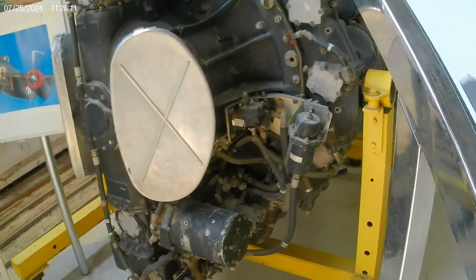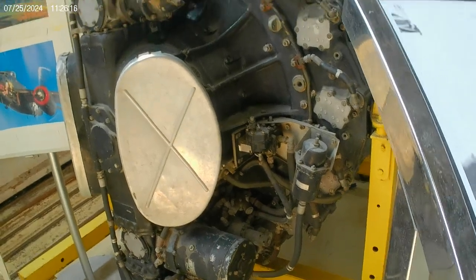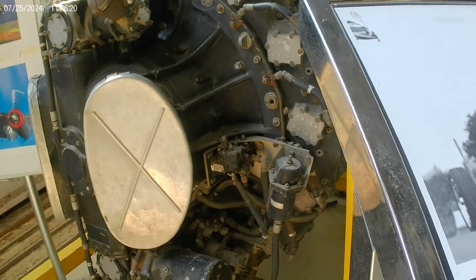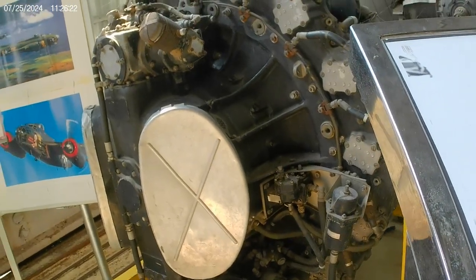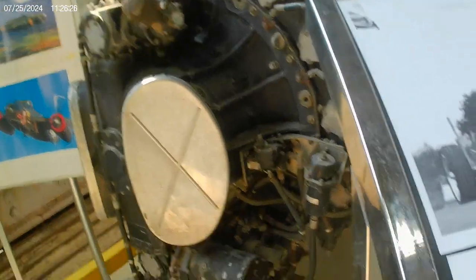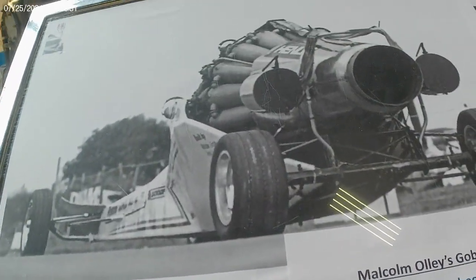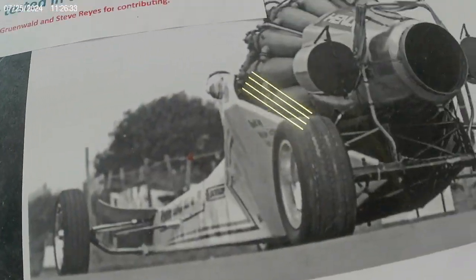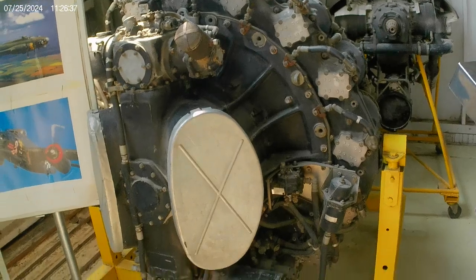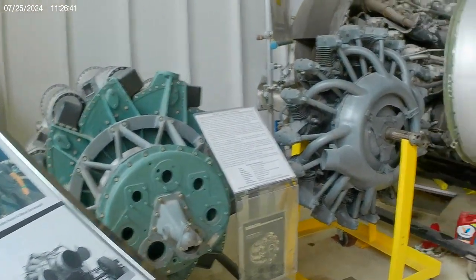This is a Malcolm Oley's Goblin dragster. This actually fit on a dragster. This dragster has been fitted with a Goblin jet engine identical to the one you see displayed here. The dragster was being tested in the UK in 1978. And there's a picture of this engine on that dragster. This engine right here. I don't know, that would just be scary.